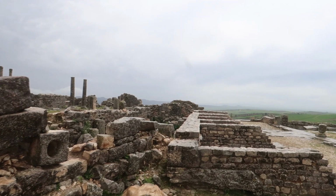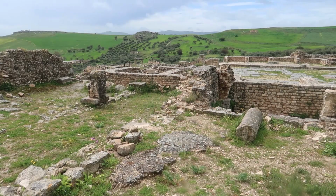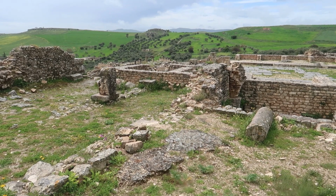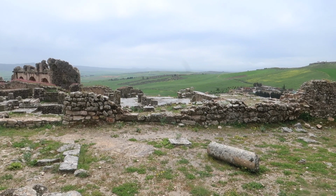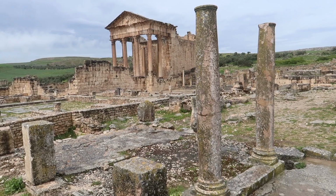Guys, if there's one day trip that you've got to make if you visit Tunisia and you're in Tunis, it's the ancient site of Dougga. And I have to admit, I was not expecting Tunisia to be this green. Everything that I've seen today, coming from Tunis, going to the countryside, ending up here, was purely green. Oh yeah, outstanding view right there.